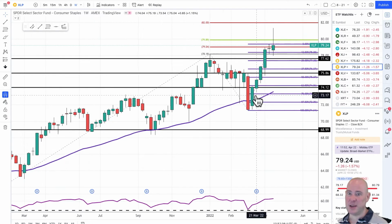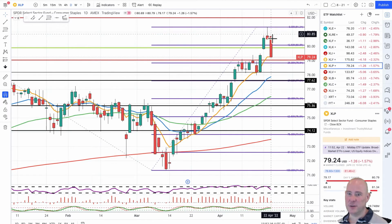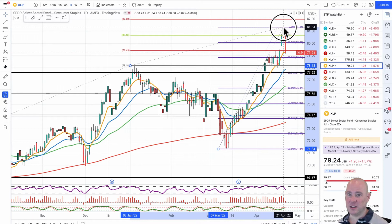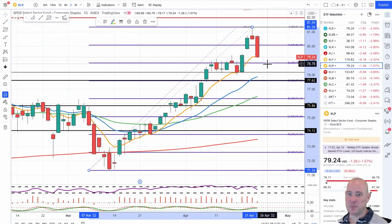XLP, consumer staples, is still in buy mode longer term, but it's looking very toppy on the daily with this move back to the rotation zone. So based off this, hold on one second, I've got to update to our next major key levels. I will start watching it, especially with a slightly bigger pullback, even to the 78.85 area or to about 78. I will start watching for a rotation play back up.